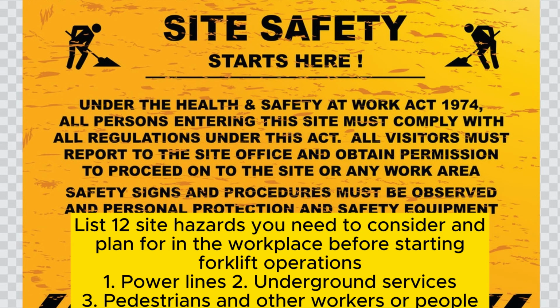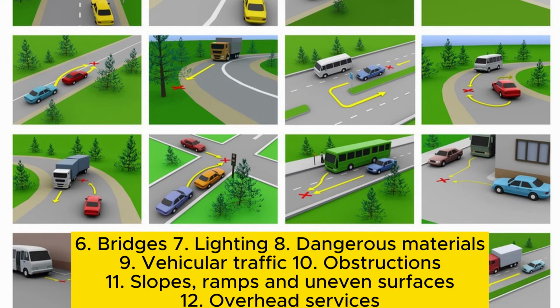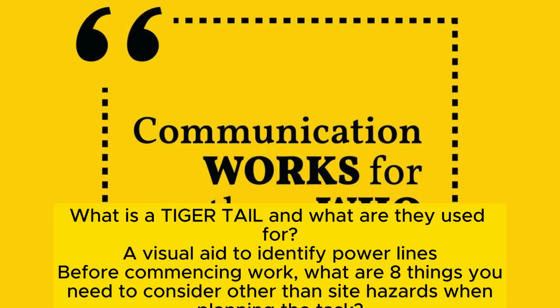List 12 site hazards you need to consider and plan for in the workplace before starting forklift operations. 1. Power lines. 2. Underground services. 3. Pedestrians and other workers or people. 4. Plant and equipment. 5. Weather, rain. 6. Bridges. 7. Lighting. 8. Dangerous materials. 9. Vehicular traffic. 10. Obstructions. 11. Slopes, ramps and uneven surfaces. 12. Overhead services.